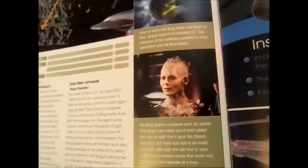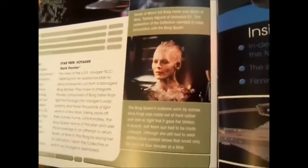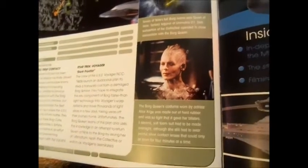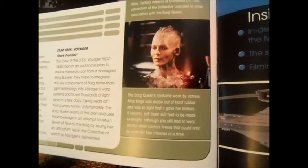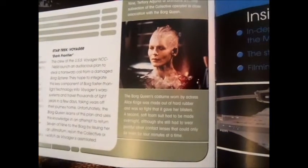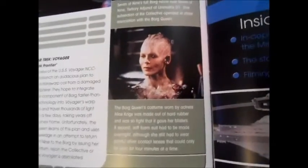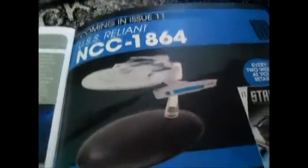And this was actually a very good fast fact. The costume worn by Alice Krige in Star Trek First Contact is actually made out of hard rubber. It's so tight it actually gave her blisters. A second foam suit had to be made overnight. Although she still wore the painful silver contact lenses that can only be worn for 4 minutes at a time. Ouch! That hurts.